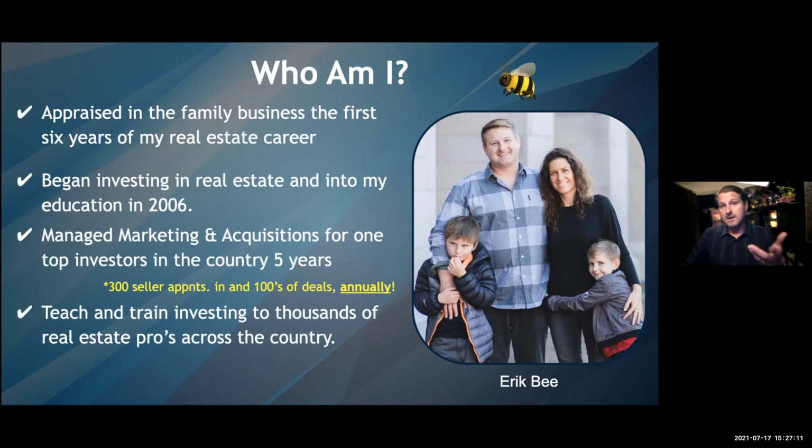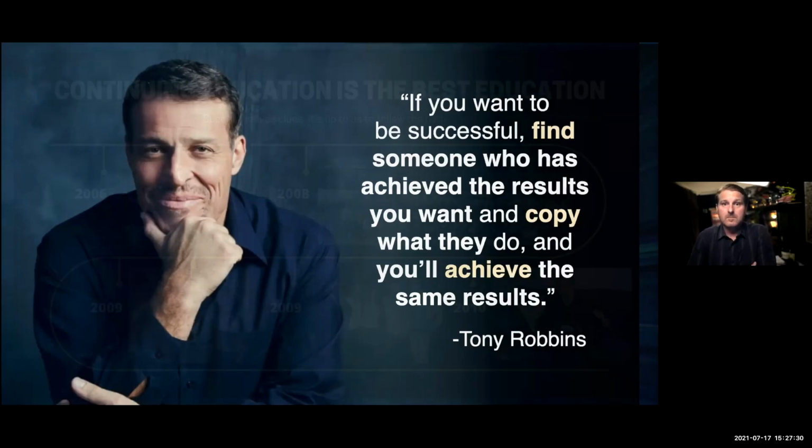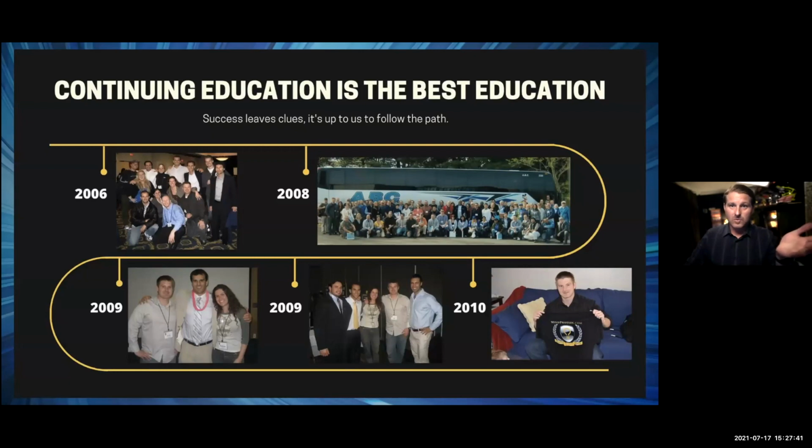So not only were we building CT Homes and all the systems there, but we were teaching. And that goes in line with something that is really true to me. Tony Robbins says this really clearly: if you want to be successful, find somebody that has achieved the results that you want and mirror them. Once I found my crew that I wanted to roll with way back in 2006, man, I wouldn't let go. I went to every boot camp I could. I went to every education I could. I signed up for everything and I poured everything into it.